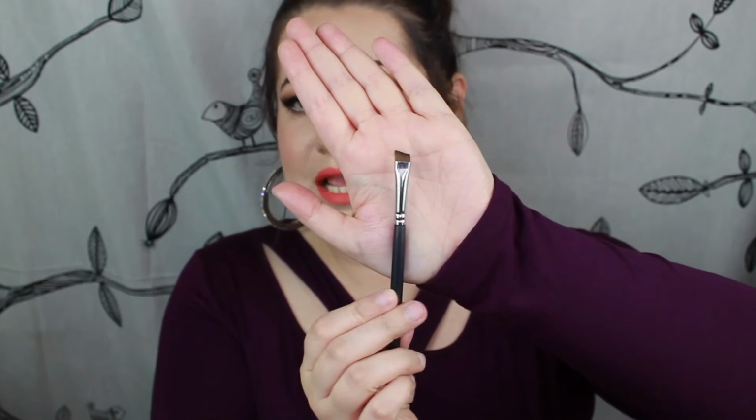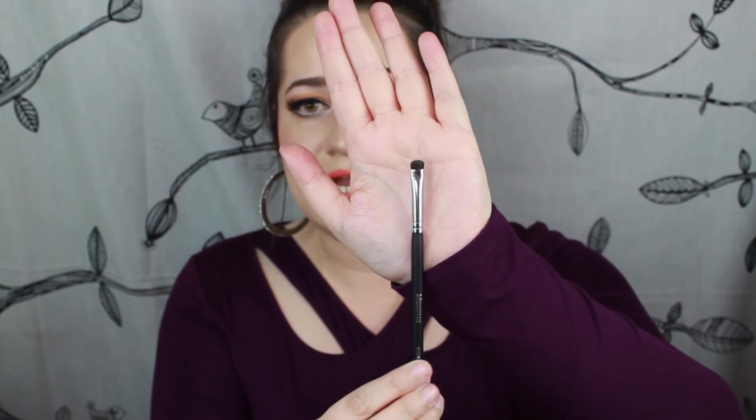I have got the Morphe M165. This one is a tapered angled one. I use this for my under lash line, like down here. It is perfect for just building up that color, that way you don't have all this fallout and mess that gets in your eye. So this one has been my go-to for that. Another one I've been loving for the under eye is the Morphe M508. It is just this little tiny guy. It is very dense, and it is perfect for filling up that under lash line, and then you could kind of smoke it out just a little bit as you focus on the color.